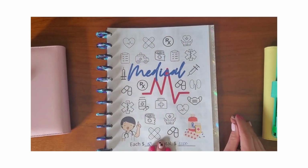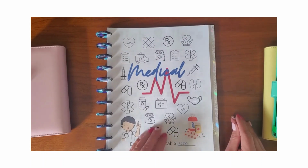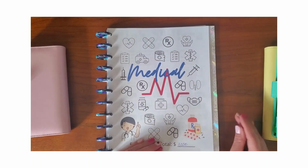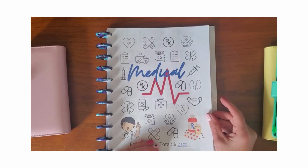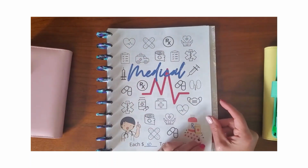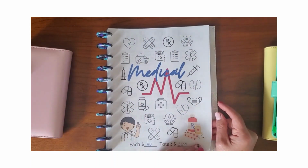This is a medical challenge that I created because we do try to fund our HSA account, which is a health savings account. You can get some tax breaks if you utilize a health savings account and contribute money to it. But this is to help save for any medical bills and deductibles and things like that.